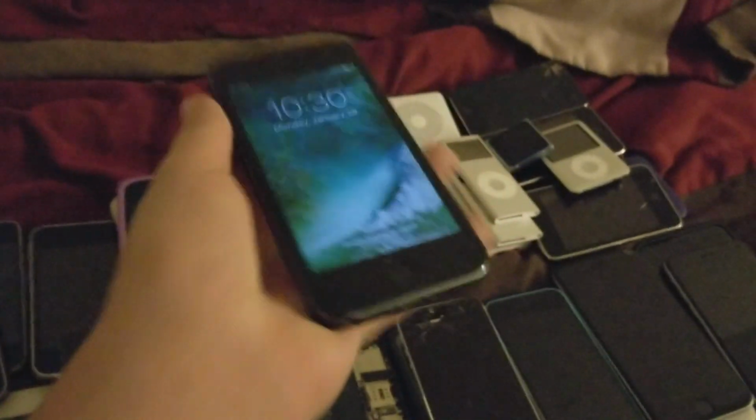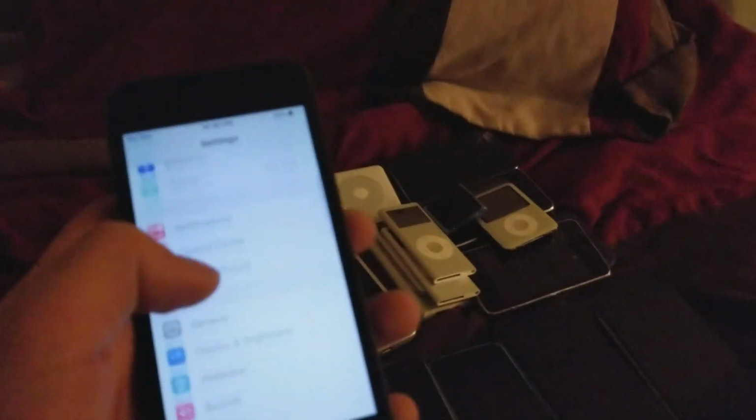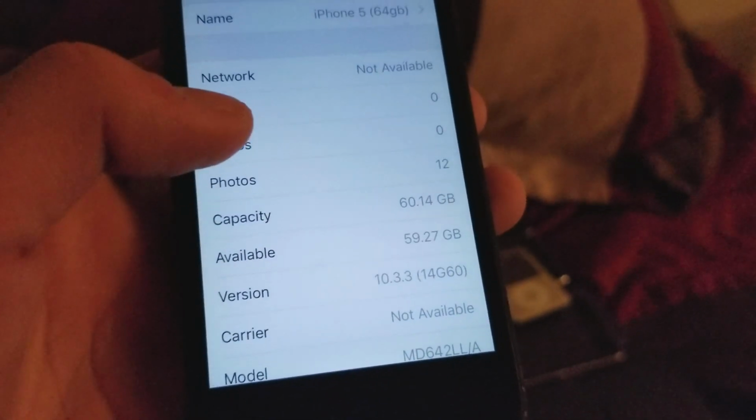I need to show you the iPhone 5S. So here's the iPhone 5S. This one's 64 gigabytes. It has no iCloud. I got it for $5 on Mercari. It has no iCloud. I didn't even put on my iCloud. 10.3.3, 64 gigabytes. So yeah.